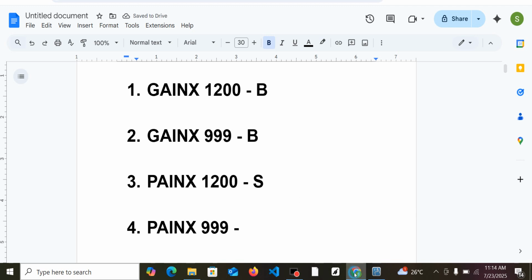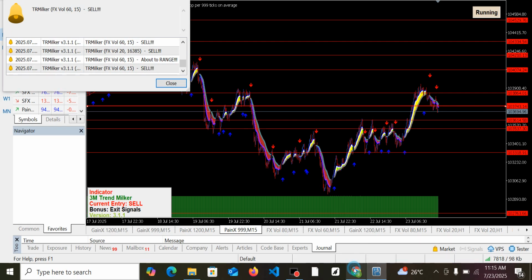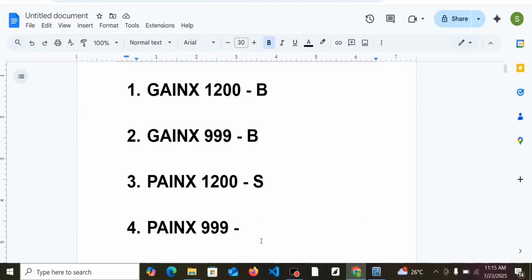Okay, next asset is going to be Paynex 999. Let's check it out together. This is Paynex 999. This was supposed to go more on buy trend, but it was unable to break out from this particular resistance zone. So it's trying to sell right now. Okay, so this is more of a selling opportunity than a buying opportunity.